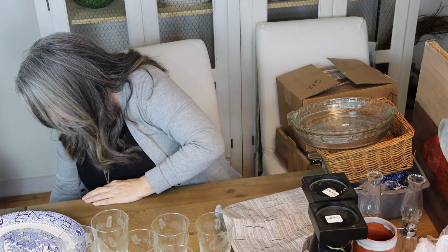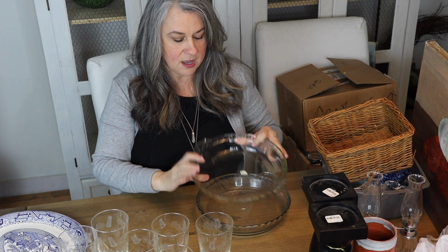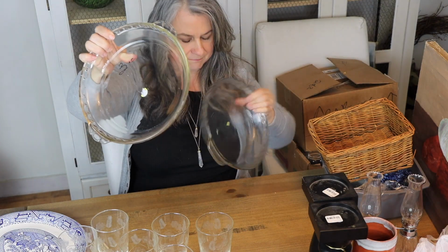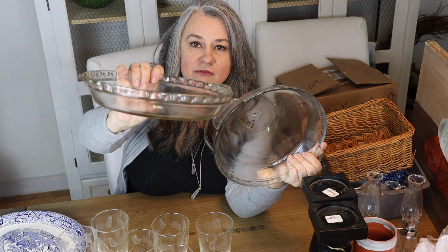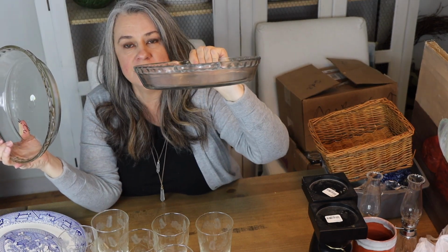So that's a cute one, and I'm sure I will find plenty of things to use that for, either plants or decorative bottles, whatever. It'd be really cute. Now these are just pie plates. One's a Pyrex and one's an Anchor Hocking. I don't know that they're vintage or anything. They have a vintagey look to them, and they were $3 a piece. And I just went ahead and got them because they're more of a deep dish.